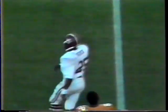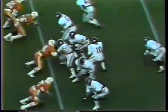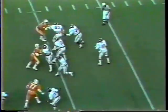The ball rests at the Tide 35, equidistant between the Tide boundaries. The fans begin to chant defense. Tennessee in a 4-man front, a virtual prevent defense against the Tide. Here's Lewis, again dropping to throw. Long pass downfield, the man is there, the pass is knocked down. It was intended for Carter.